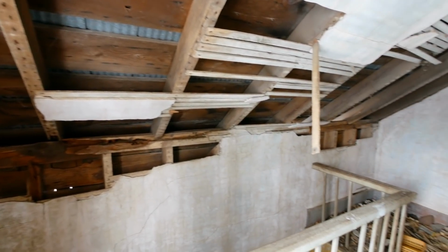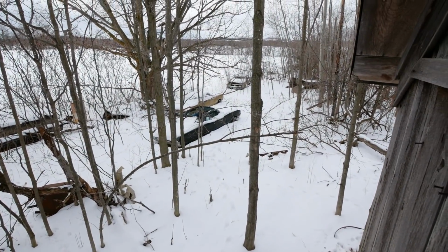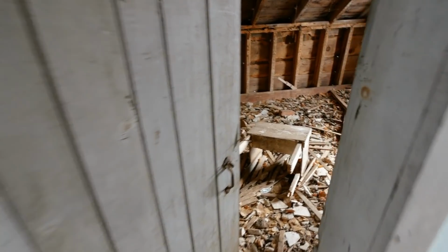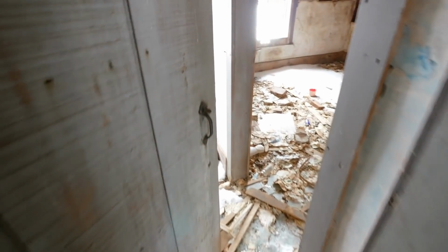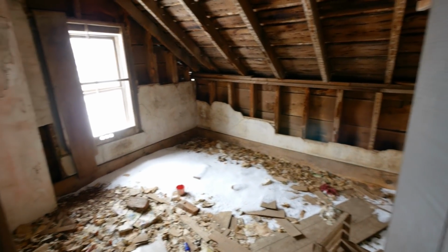I don't even think this house was insulated. This is just full of raccoon poop in here. Nothing much to see. There's an old bed frame there. Mattress frame. I can hear things moving around in the walls. There's definitely animals in here. What a cool place.